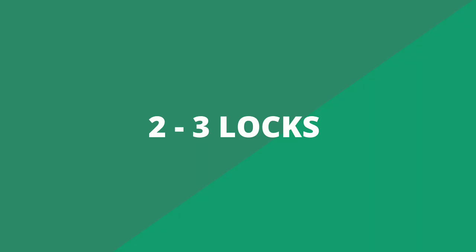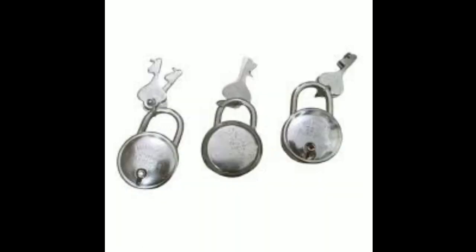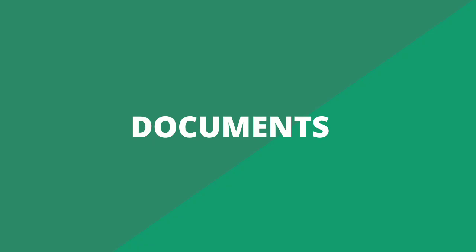Then you have to carry 2 to 3 locks: one lock for your cupboard, one lock for your trolley or trunk that you will bring. Then you will have one common lock that you will share among yourselves. That common lock will be for the main gate of the room.